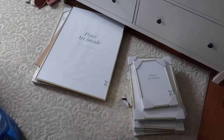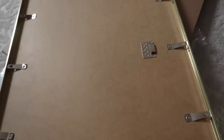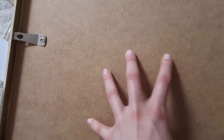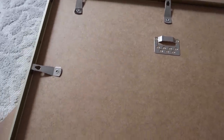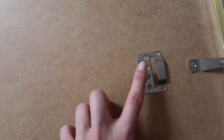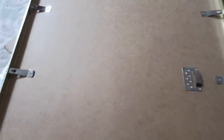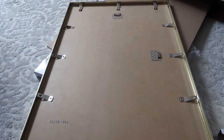And then the update on this is that I flipped one of these over and I looked at the back, and the back of the print is pushed in, and then it has all of this hardware on it. I can't use command strips because there's this gap here, so it wouldn't even reach the wall. I don't think I can put command strips on something like this, so unfortunately I'm going to have to put nails in my wall, which I was really hoping to avoid, but it's okay.